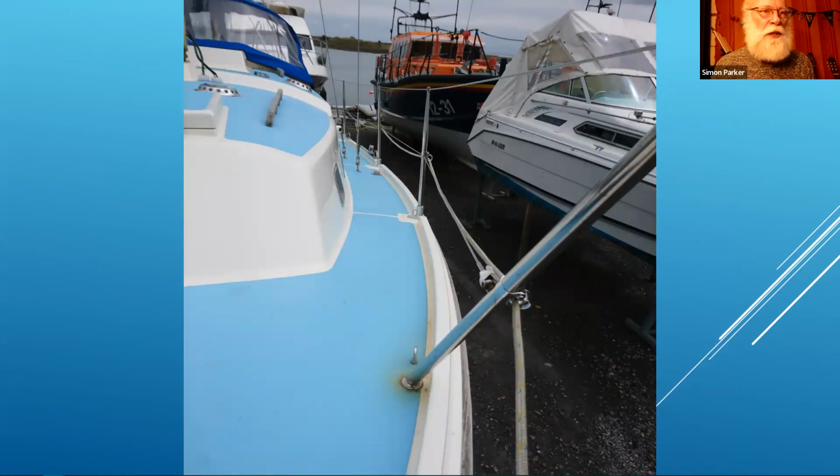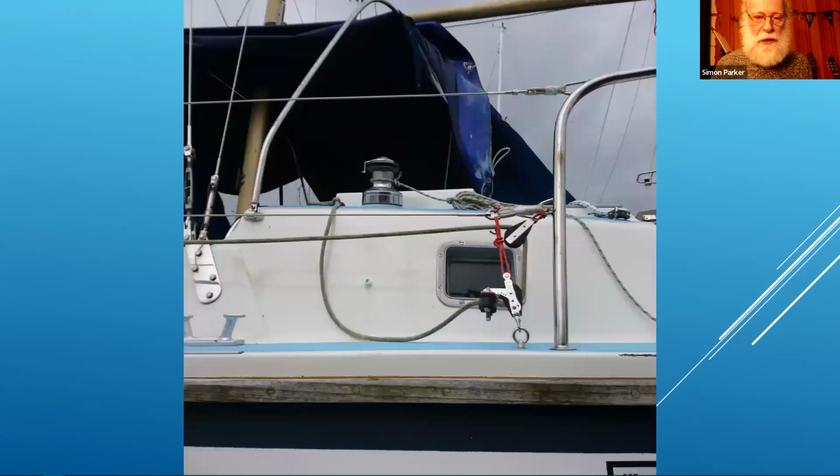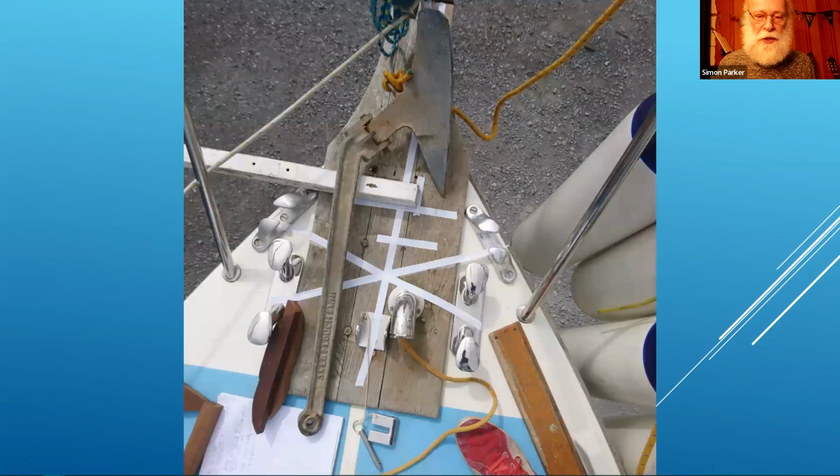I rerouted this, the furling line for the Genoa. It used to come across the deck here, through a hole there, straight across here and straight across the foredeck. It was terribly inconvenient and quite unsightly. So I got some leads and led it along the outside of the stanchions on the port side and all the way to the back to a turning block and a cleat, so it can be let out or let in by the helm or crew from the cockpit, and doesn't get in the way.